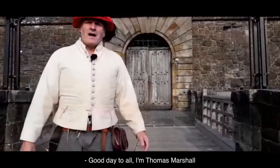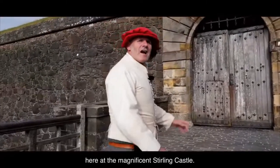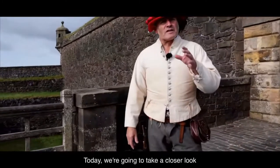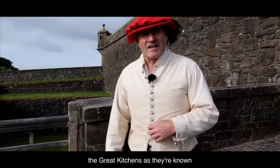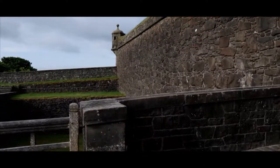Good day to you all. I'm Thomas Marshall and I'm the Maister cook to King James V here at the magnificent Stirling Castle. Today, we're going to take a closer look at the castle kitchens, or the great kitchens as they're known. So come awa, ben, we'll have a wee look around, eh?